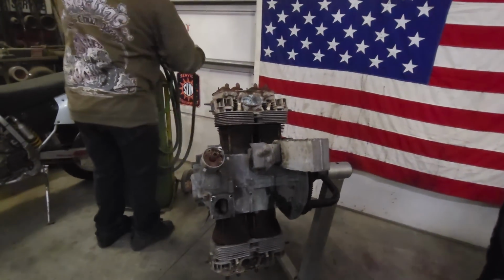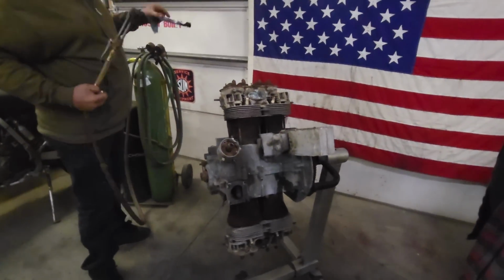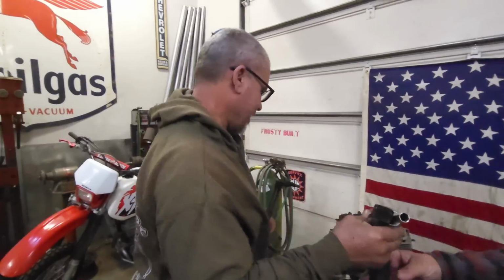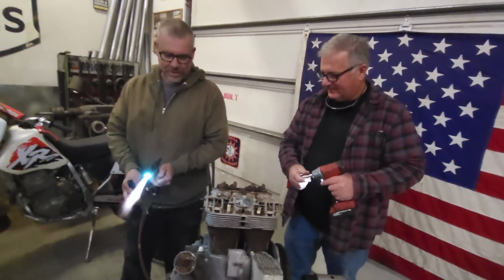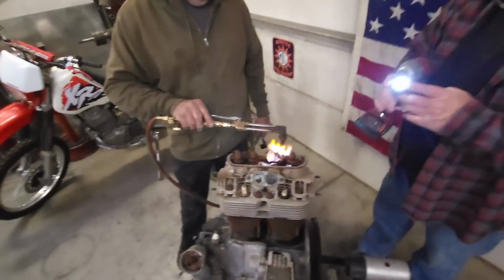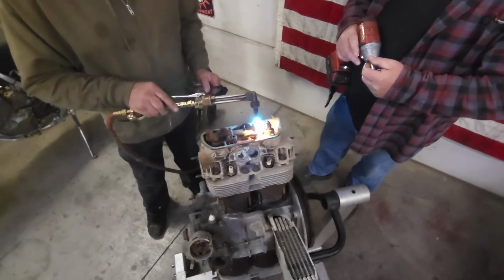Well, you got your ratchet ready, huh? What are you gonna do? We're gonna take this thing apart with a torch. We're gonna use the heat wrench. What are you gonna heat? The nuts. So we got to heat the nuts up. Let's see if we can get the rockers off first. If we can get the rockers off, then the head bolts are under there, and we can work on getting them off. Right. And then just screw them back on when we're done a little bit to get them out of the socket.